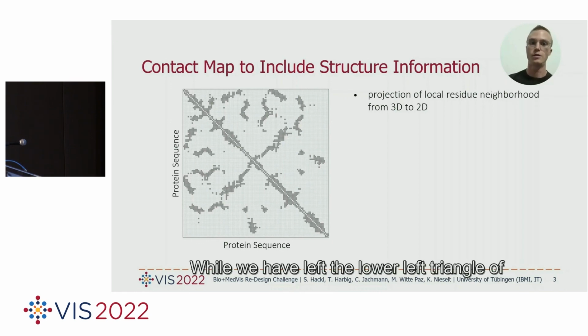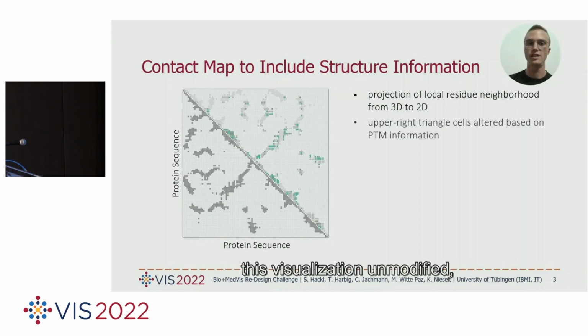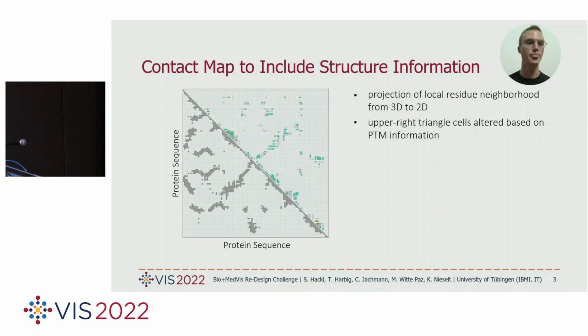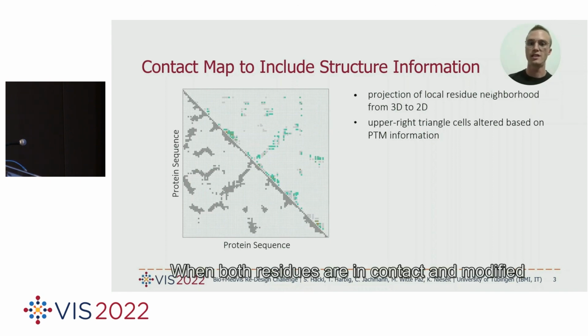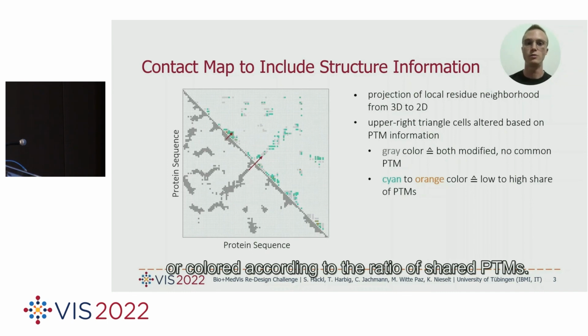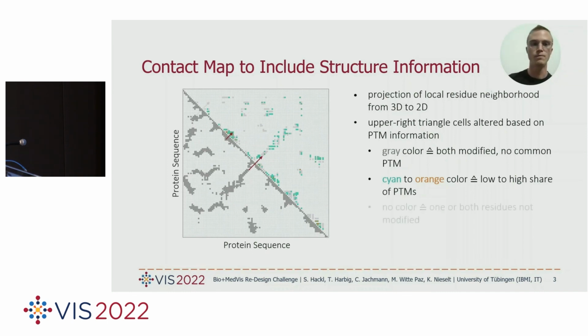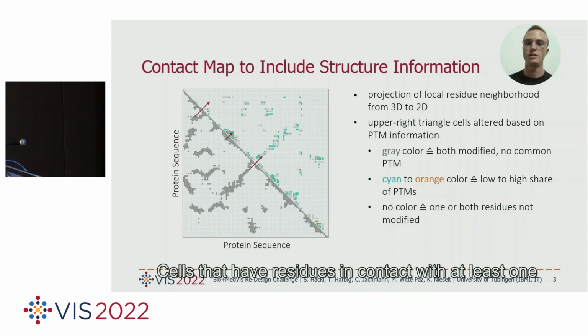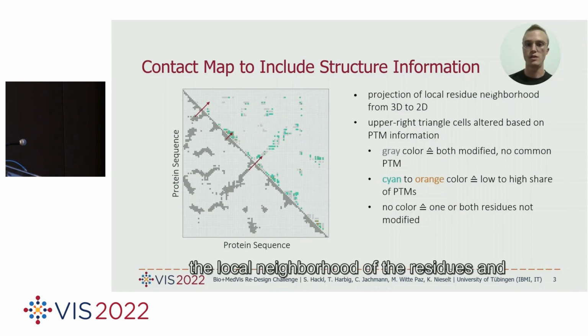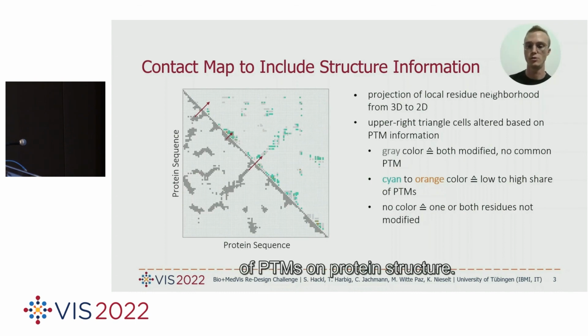While we have left the lower left triangle of this visualization unmodified, the upper right triangle has been altered to include information on the PTMs. When both residues are in contact and modified, cells are either colored gray if no shared PTMs are present, or colored according to the ratio of shared PTMs. Cells that have residues in contact with at least one unmodified residue are not colored. This visualization relates the observed PTMs to the local neighborhood of the residues and has the potential to reveal clustering effects of PTMs on protein structure.